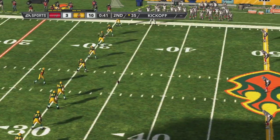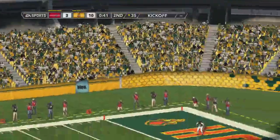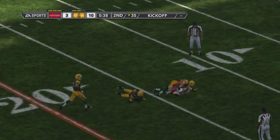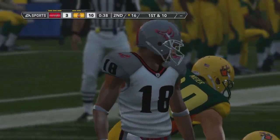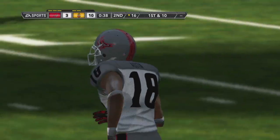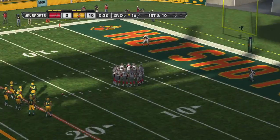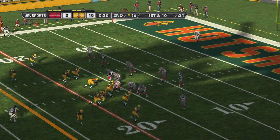Arizona is ready to kick it away. Austin is deep, looking to return the kickoff. And it's fielded at the 4. Kerry Meyer was there for the stop. Let's see if the offense can put something together on this drive. They'll set up shop at the 16. And we'll have a 1st down and 10.